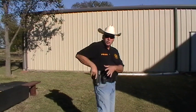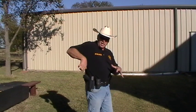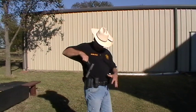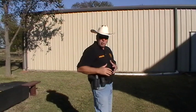It just holds it by pressure, so it comes out without me doing anything. There's no release, there's no lock. Anybody can grab this gun and pull it out, okay? I like this holster because when I want my gun out, I want it out. So this is the holster that I carried when I worked.